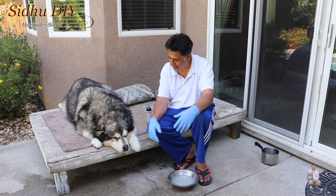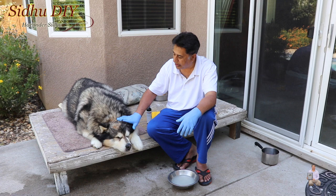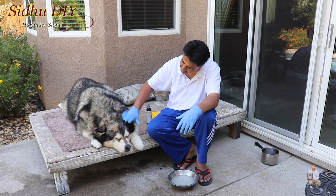And Sheru is doing well now. So I'm going to continue the same treatment for a few more days until I see all the skin nicely healed up. And then he's all good. He's all good to go.